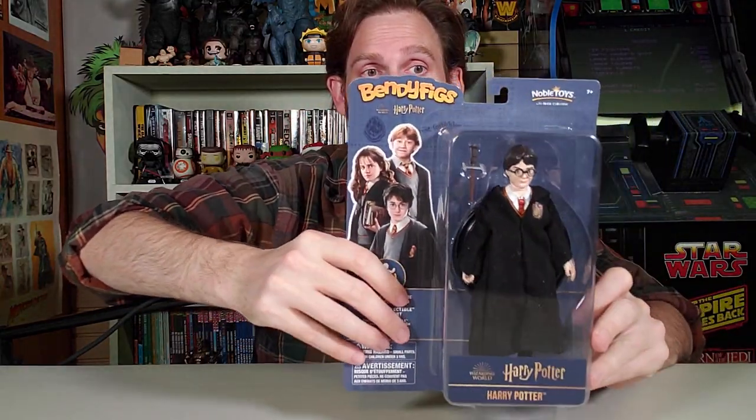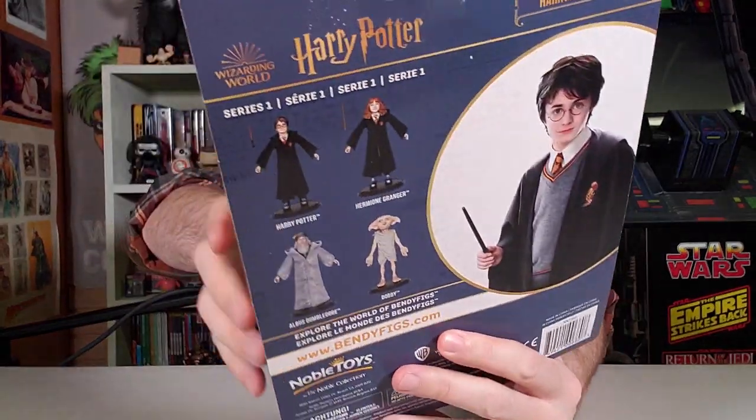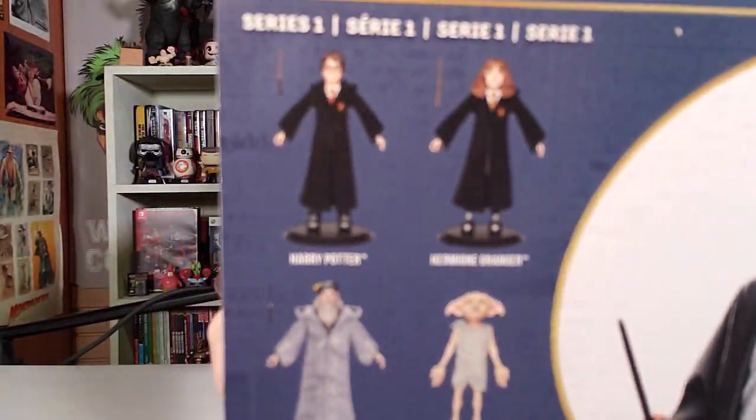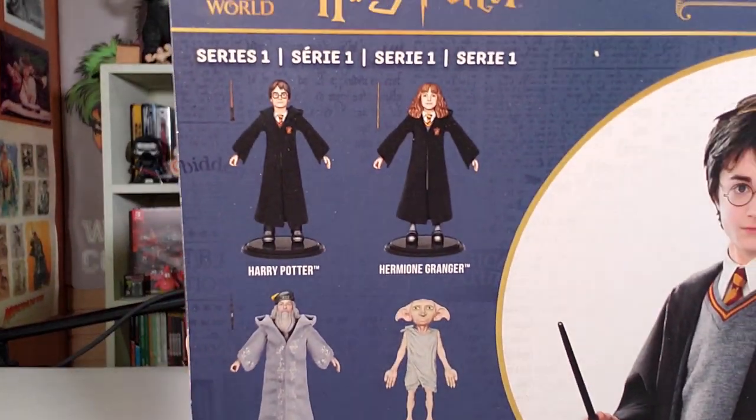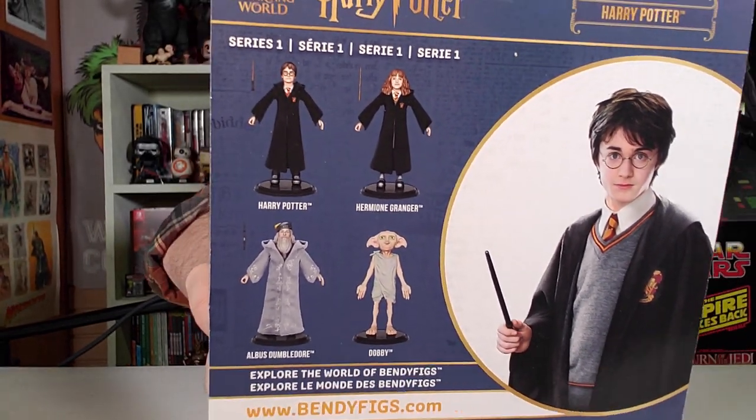It's not the only one. There's more in the series. That's right, Harry Potter may soon have friends with Hermione and Dumbledore and Dobby. Those are the best ones you start out with. I mean, right? This is series one, probably series 87 to go. They're going to get everybody in there. They're probably going to have wands. It's going to be everybody. The Sorting Hat is going to be bendy, I'm sure. This is just predictions.